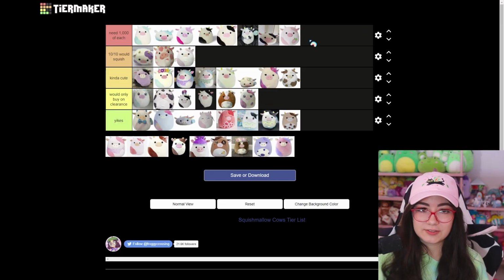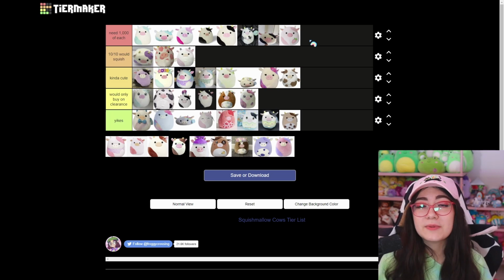It's a neat 1,000. I have pre-ordered her, but she doesn't ship until like November from Hot Topic, so I will get my hands on her eventually. The strawberry embroidery, she has a little heart on the back. The fact that she's just pink and simple, just beautiful, beautiful, beautiful.